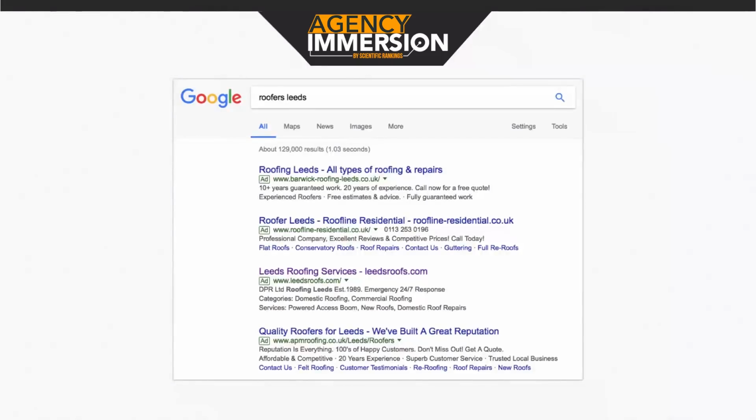First off, what I'd start with is showing them their Google rankings. So I'd go to Google, I'd search the keyword that they'd ideally want to rank for, say roofers leads in this example, and say, hey, I searched for roofers leads and your website doesn't come up. In fact, instead of your website, I see these competitors here, like competitor 1, competitor 2, and competitor 3.